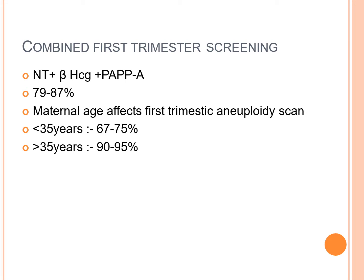الكومباين تيست كله مع بعضه لما بدنا نيجي نمسك الالتراسونوجرافيك مع البايوكيميكال ديتكشن ريت بيزيد شوية عن النكال ترانسلوسنسي with maternal age alone، هو 79 ل 87%. Maternal age affects the detection rate itself. If the age is less than 35, the detection rate is between 65 and 75%, while if the age is more than 35, the detection rate increases to about 90 to 95%.